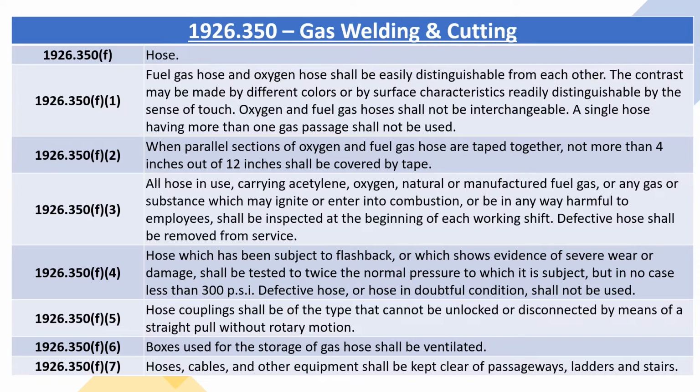1926.350(f)(2): When parallel sections of oxygen and fuel gas hose are taped together, not more than 4 inches out of 12 inches shall be covered by tape. 1926.350(f)(3): All hose in use, carrying acetylene, oxygen, natural or manufactured fuel gas, or any gas or substance which may ignite or enter into combustion, or be in any way harmful to employees, shall be inspected at the beginning of each working shift. Defective hose shall be removed from service.